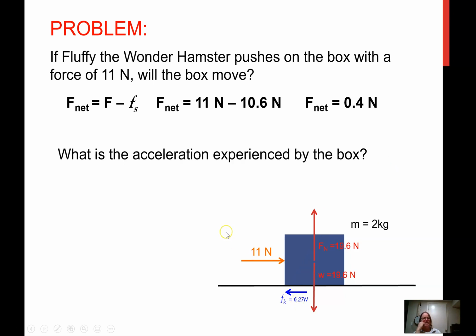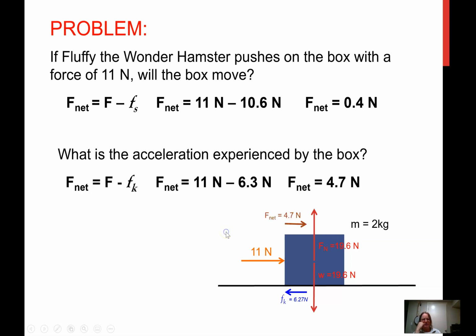So now to find the acceleration of the box, in other words, we already did an experiment to find the kinetic was 6.27 all the time. We did an experiment to find that it's 10.6 at a maximum. So you know if we push with 11 newtons, it is going to budge because we're above that. But as soon as it moves, that friction drops down to 6.3 because now it's kinetic. So to find the acceleration, we actually use the kinetic friction force, the 11 minus 6.3. That's 4.7 newtons.